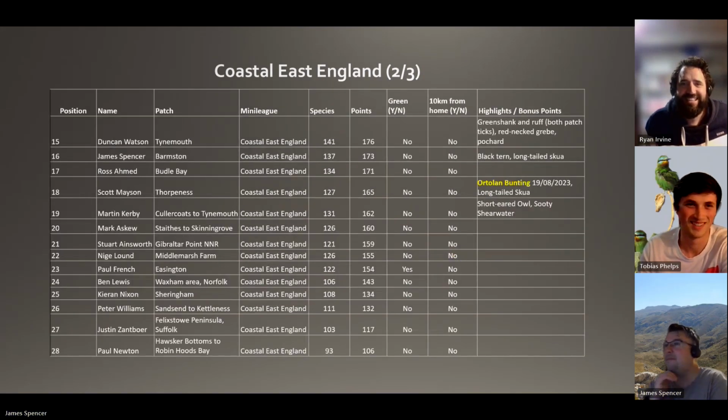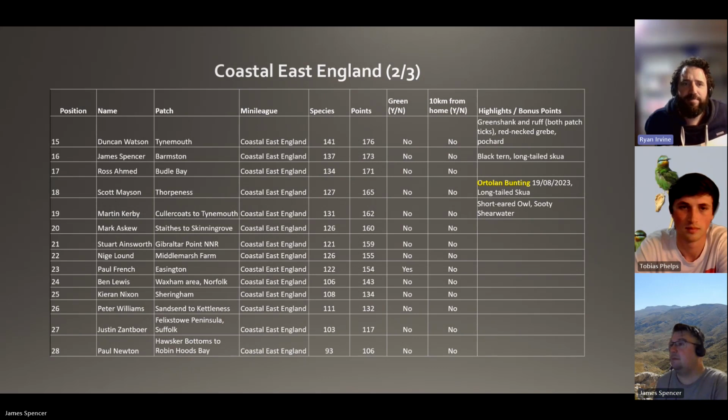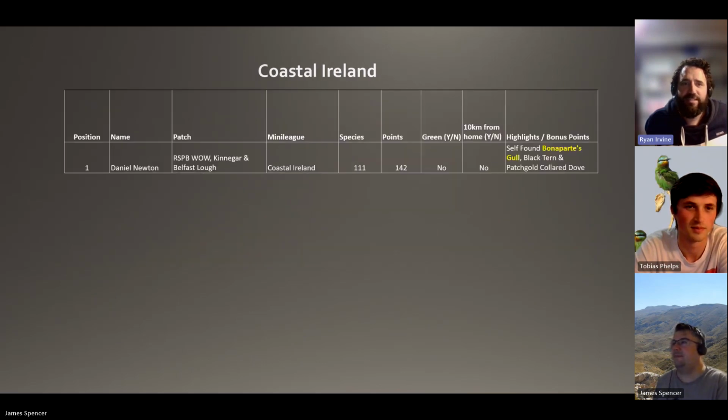There you go. Second page, Scott Mason had a nice Ortolan Bunting. I remember seeing the photos, I think, on Twitter. So, yeah, nice one to get for August as well. That's quite early. Next page. Sorry, yeah, falling asleep there. And there's no highlights at the bottom of the table, unsurprisingly.